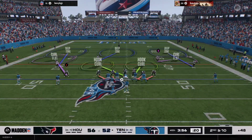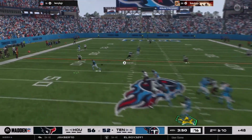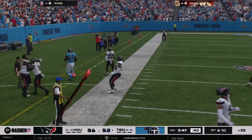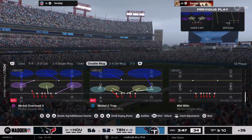Second and 10. Need something positive here. Here we go. Shot. Again, Ward going to the air, hits him on the out route, and he's got this one down to the enemy 35 before they force him out. It's a 13-yard play, and that's enough for the first.